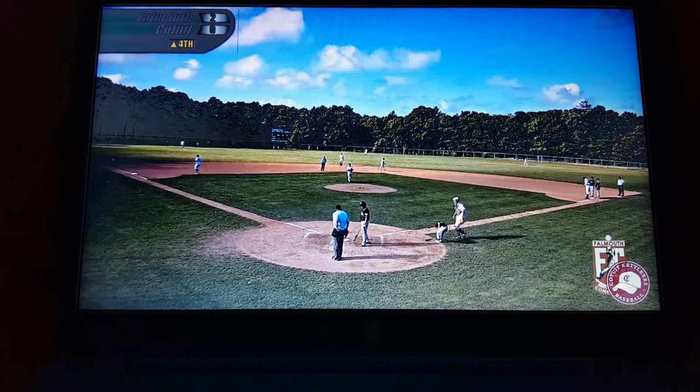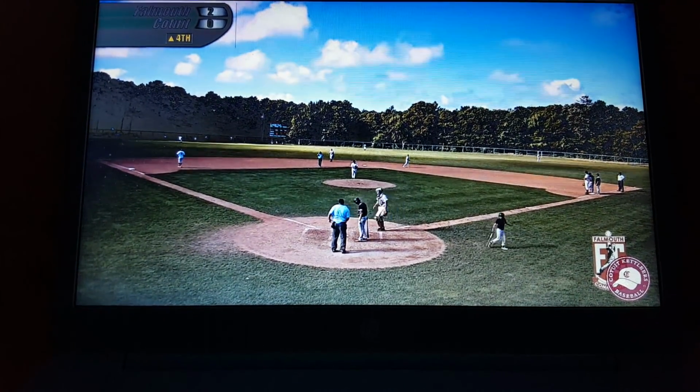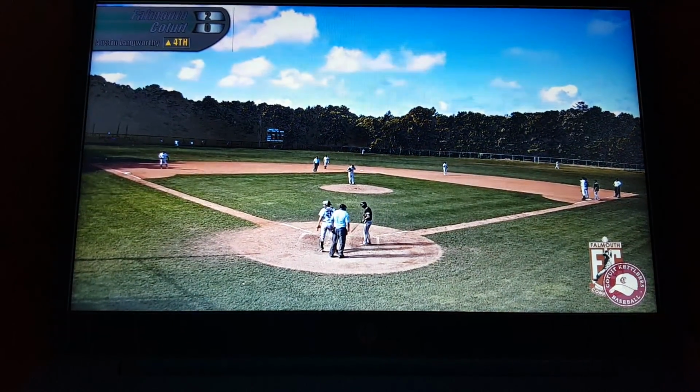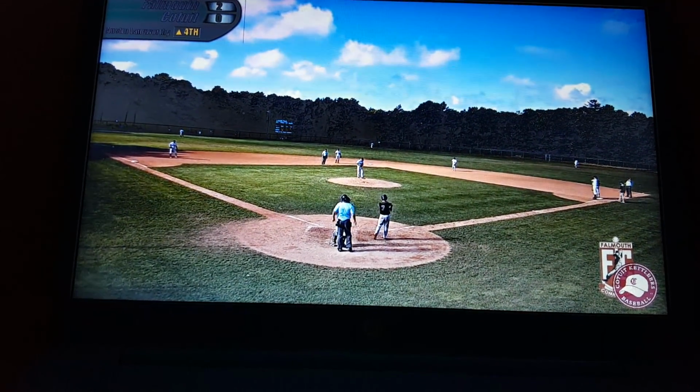Here's the 3-1 to Langworthy, outside for ball 4. Will Brennan was off and running. It doesn't matter, because now runners are going to be on first and second with the walk.